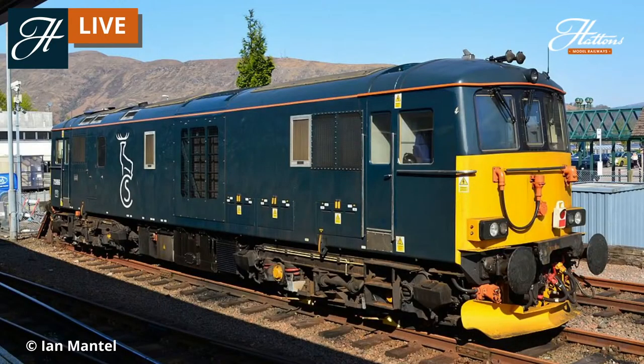And this resulted in locomotives such as this. You can see this familiar 73 shape, but a lot of differences there too. And these locomotives were provided with an MTU power unit, which had 1600 horsepower. So now they could create a similar amount of power on both electric and diesel.